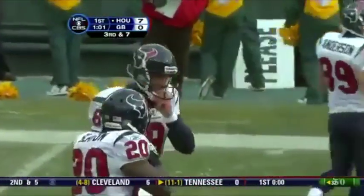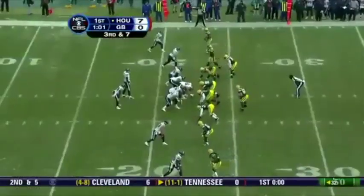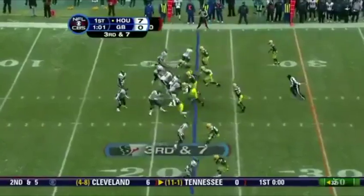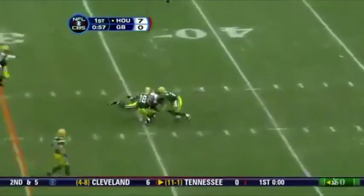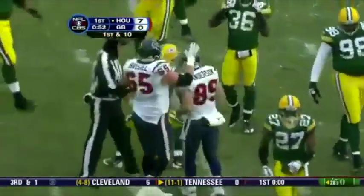I think that question's been answered. Schaub started the game 2 for 2, 63 yards. He's missed 5 straight. 3rd down and 7 at the 23 out of the gun. Schaub underneath, and it's caught. It's a first down at the 35-yard line. Terrific looking catch by David Anderson, and it's a gain of 13.